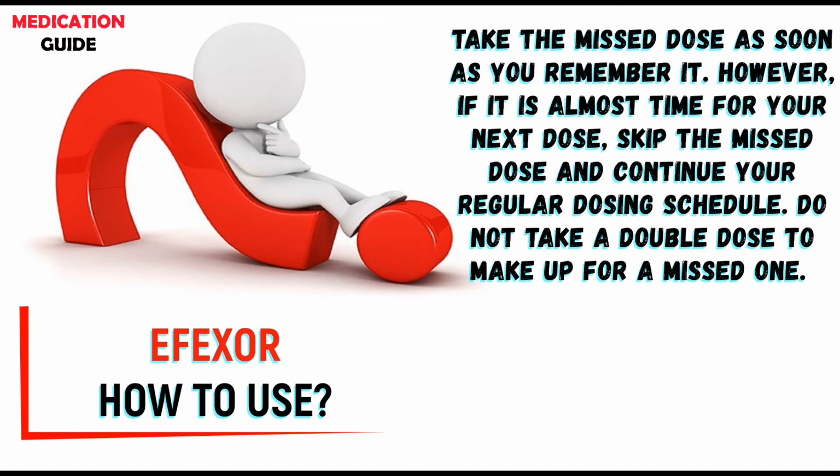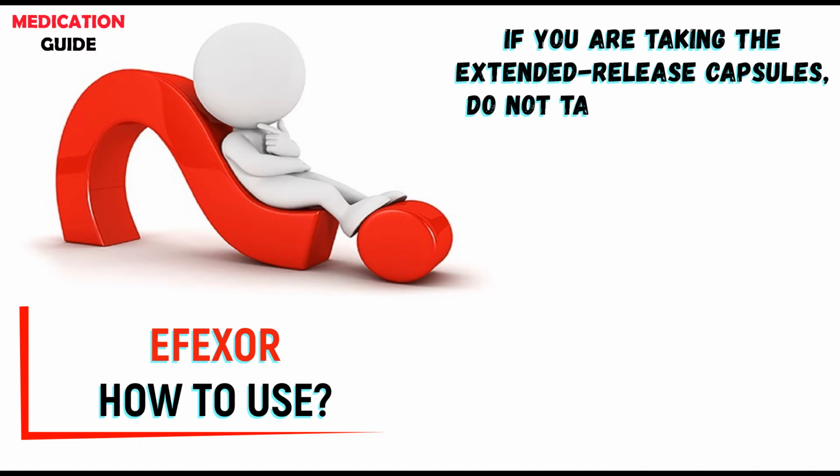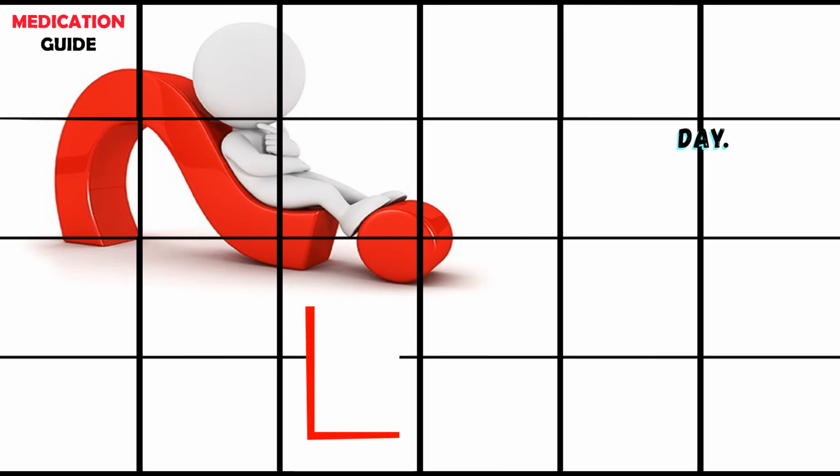Take the missed dose as soon as you remember it. However, if it is almost time for your next dose, skip the missed dose and continue your regular dosing schedule. Do not take a double dose to make up for a missed one. If you are taking the extended release capsules, do not take more than one dose per day.